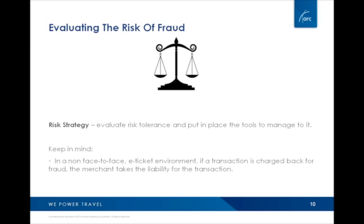Now we'll get on to the good stuff. So let's talk about the current environment and managing risk. The credit card companies are clear that it's the responsibility of the entity accepting the card to validate the identity of the cardholder and to ultimately prove that that was done. And this is obviously very difficult in a non-face-to-face environment.